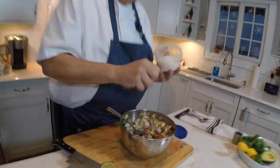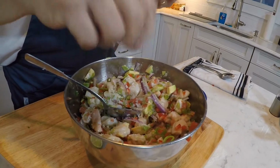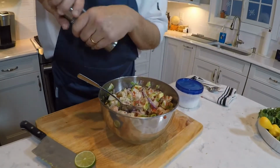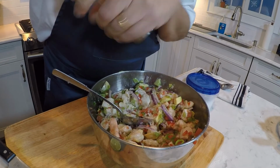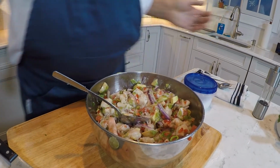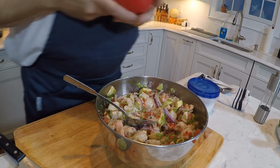So just a little bit on top. Again, this is certainly to your taste. Sprinkle that around. A little fresh ground black pepper. And then the last thing we want to add is some chopped cilantro.